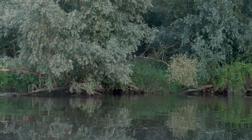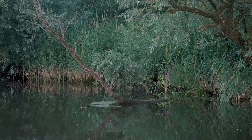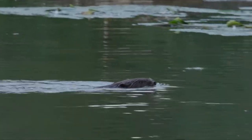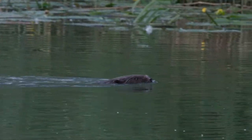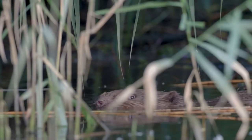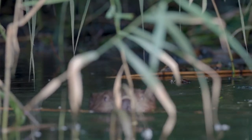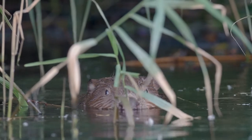When, at the end of the day, the shadows lengthen and the sun goes down, then in the twilight comes out the beaver, the largest rodent of this continent. How wonderful to spot this animal and to be able to film it from our boat. This really was a safari in the Netherlands.